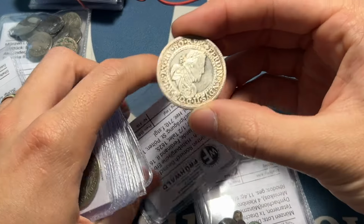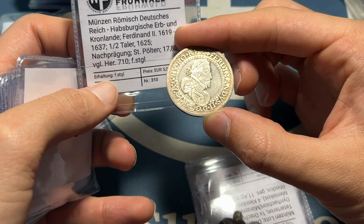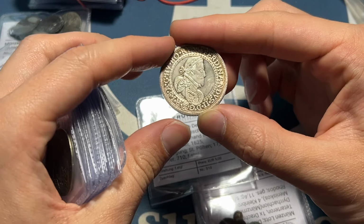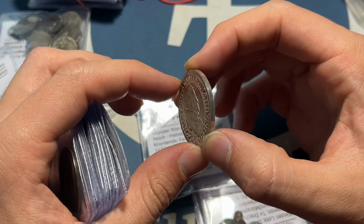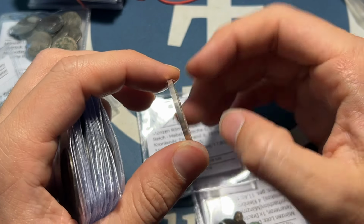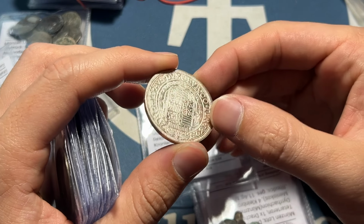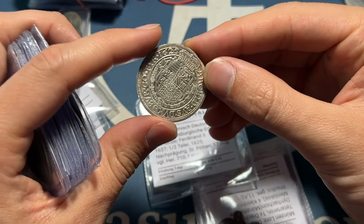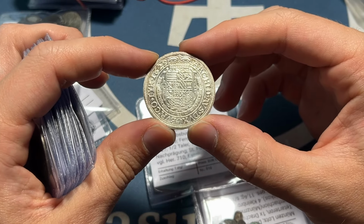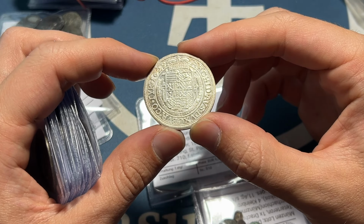Is this a restrike? Because this looks... I don't think so. A 1625 half taler in just unbelievable shape. Actually, no, this must be a restrike. That edge is almost certainly a restrike. So we may have paid up a bit too much for it, or maybe we realized that as we bid on it, but that thing is still beautiful.